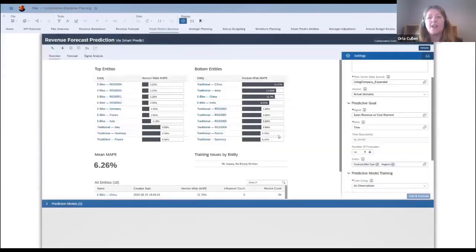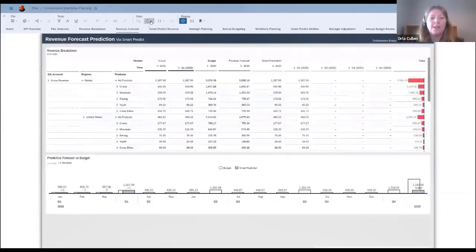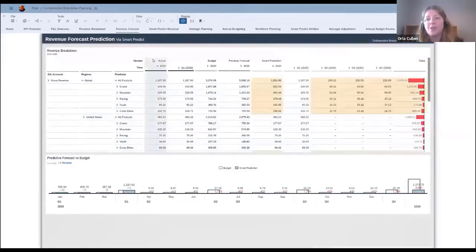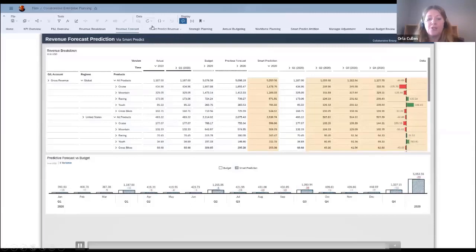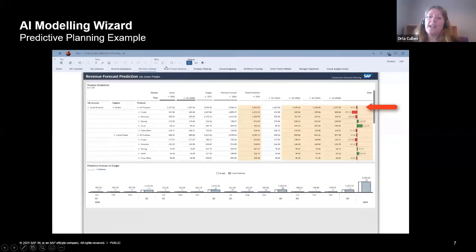Okay, so we want to see this in context of the rest of our planning dashboard. So as we go back in, we hit refresh, and now we can see those predictions for Q2, Q3, and Q4. And we also have a nice little delta bar at the end that shows us the difference between what was forecast and also what actually happened.